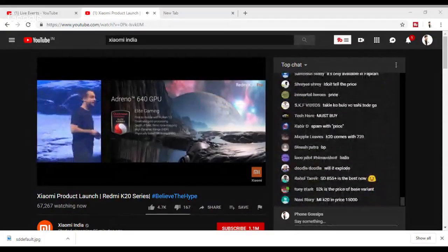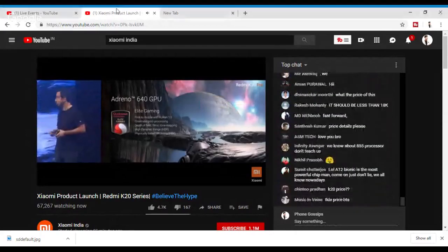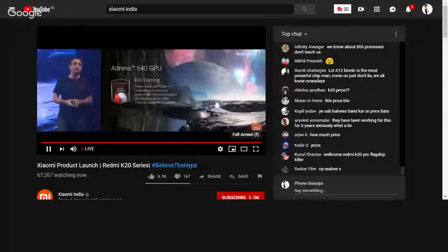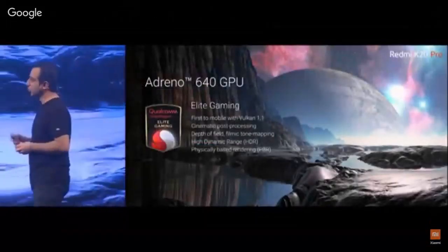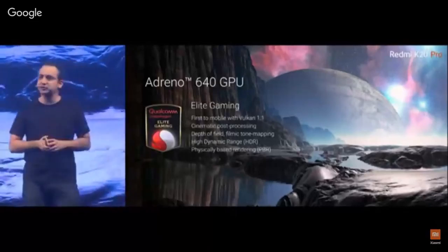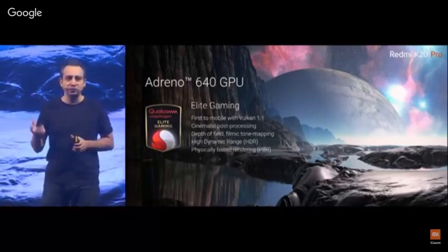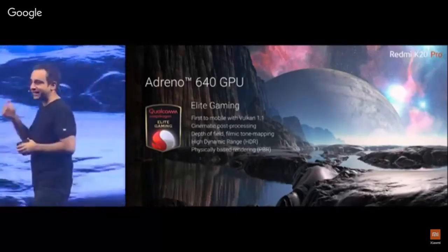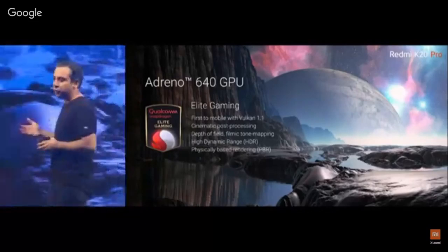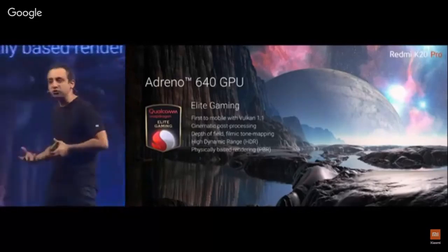With the Snapdragon 855, you get the Adreno 640 graphics processing unit, and what Qualcomm is terming as Elite Gaming. Now, Elite Gaming gets Vulkan API 1.1. For those people who play games on PCs, you would have heard the words DirectX, OpenGL. Vulkan is like that. However, it has a few advantages. It is cross-platform. That means, yes, it extends to phones.